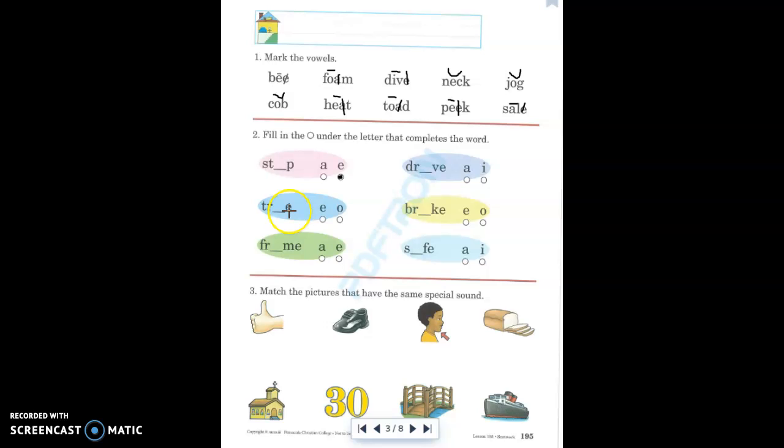Down here, I have an E at the end, so I know I'm going to get a long vowel sound because I'm going to have two vowels together. So this first vowel, whichever one I pick, will say its name. So is it tree or tro? Well, tro is nonsense, so I need to pick the E.